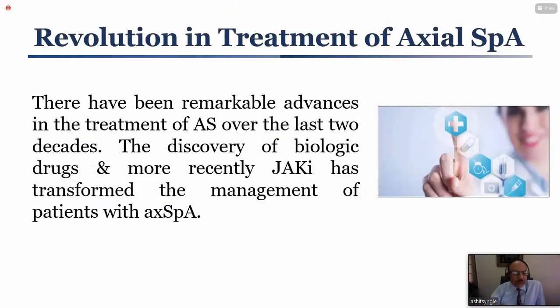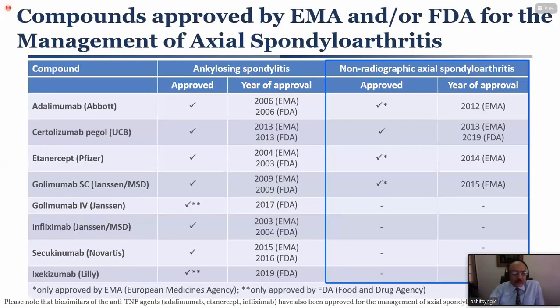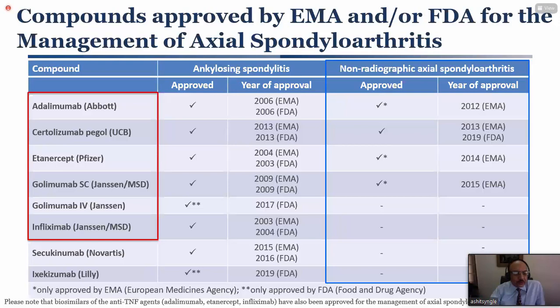There have been remarkable advances in the management of ankylosing spondylitis over the last 2 decades. The discovery of biologic drugs and more recently the JAK inhibitors has transformed the management of patients with axial SpA. 5 anti-TNF agents are currently approved by the European Medicines Agency and FDA. These include adalimumab, certolizumab, etanercept, golimumab, and infliximab. Of these, all except certolizumab are available in India and are approved by the Drug Controller of India. IL-17 inhibitors, secukinumab and ixekizumab, are also approved by EMA and FDA for management of axial spondyloarthritis.